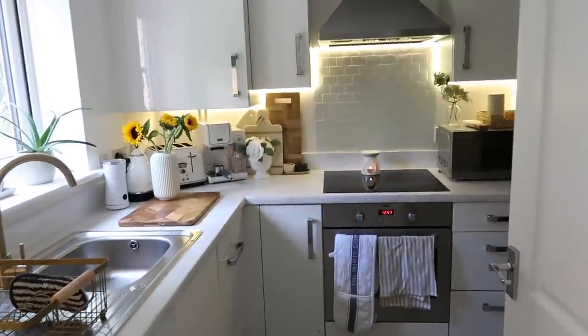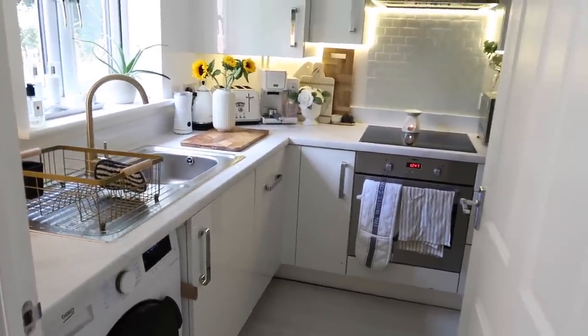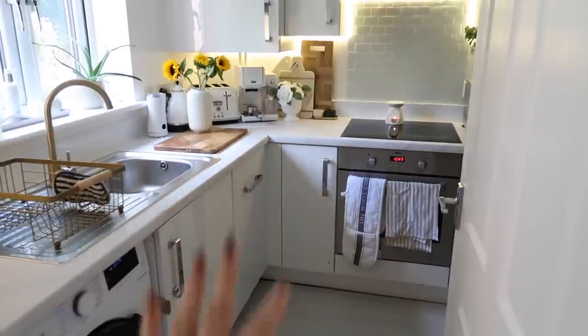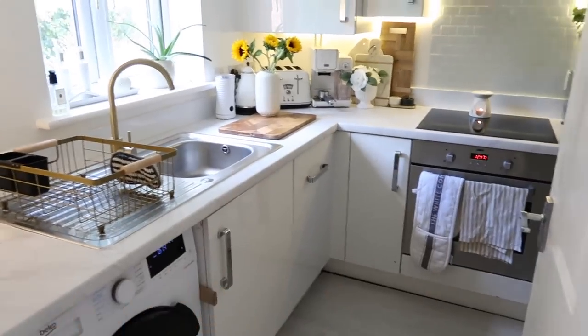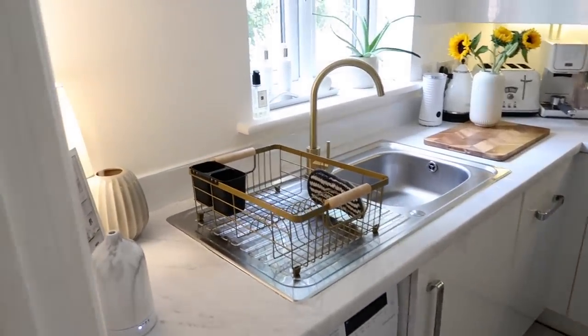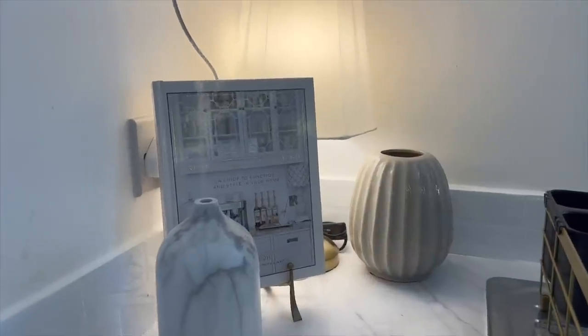This is our very baby tiny kitchen, which I feel like is so small for this house. One thing that we've learned from renting is we want a massive kitchen with an island and stuff, but obviously this is absolutely fine for now. So as you walk in, we've popped a lamp here. I've got another diffuser burning, I'm obsessed.